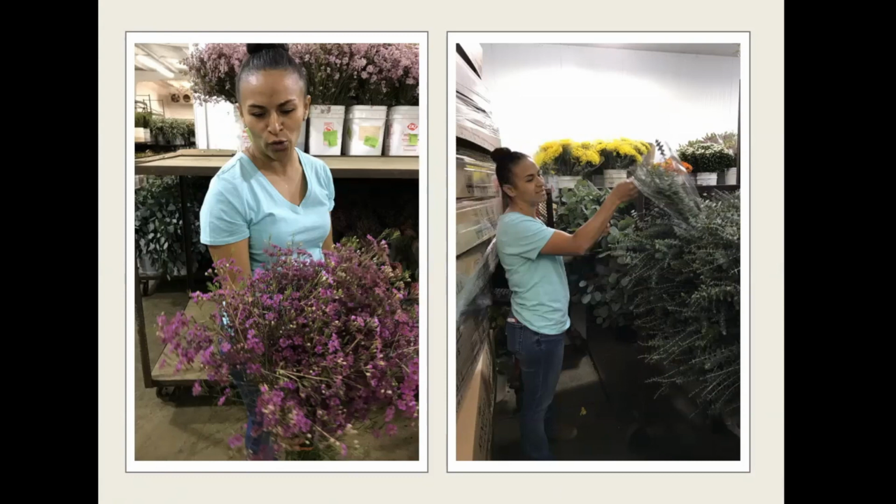And on the right, you see the different foliage that they carry. So it's mostly eucalyptus. This is silver dollar, I think, the one with the bigger leaf. And this is the baby blue eucalyptus.